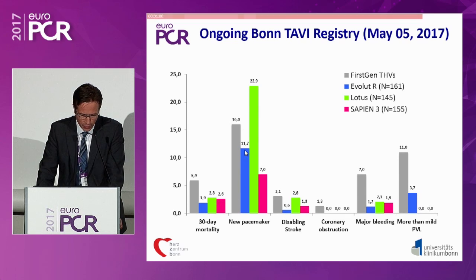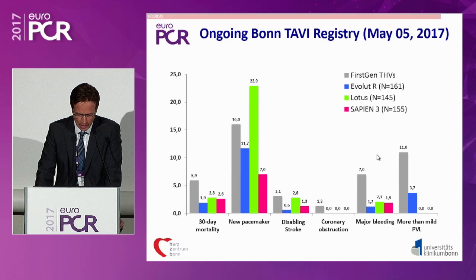Pacemaker rates could be reduced with repositionable devices. With the Lotus device, we had a slightly higher rate of pacemaker. Stroke was a rare complication, luckily and fortunately also with the repositioning device features, it did not increase. Coronary obstruction hasn't been an issue at all in these times with the next generation devices, and major bleeding as well as PVL could be reduced significantly.